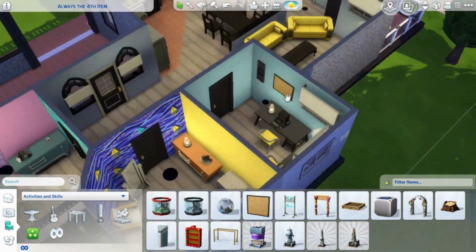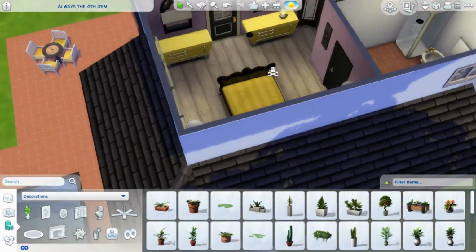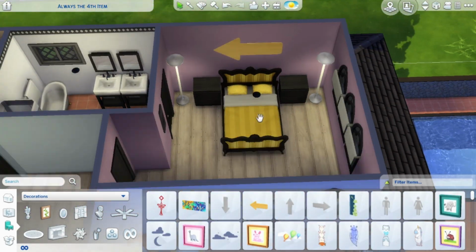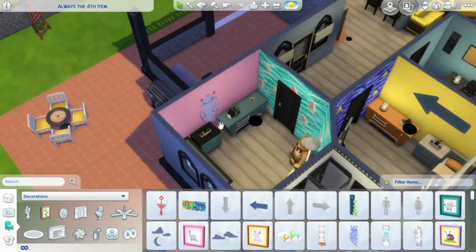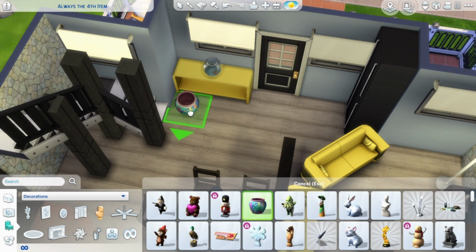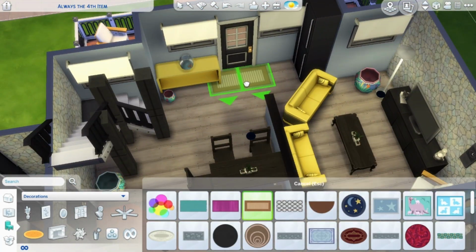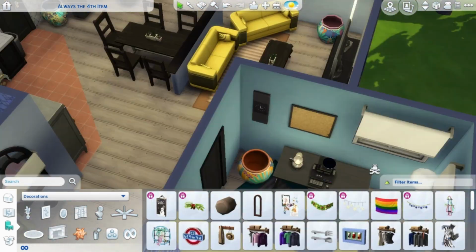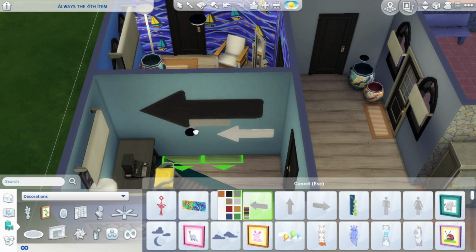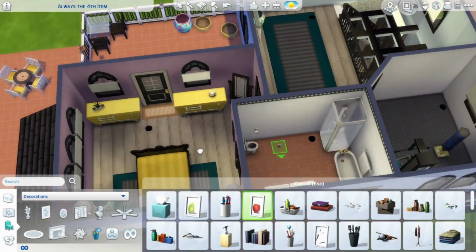And then I went through the different object categories and just put down anything that I thought, okay, I can use that as well. And especially I needed something for the walls, and I used those arrows that are in the painting categories to cover up some walls, and also that wooden thing that you see in the hallways.